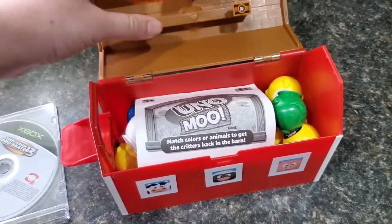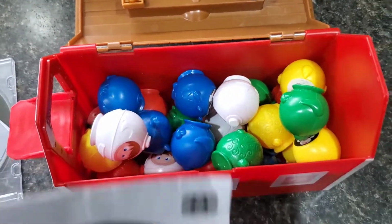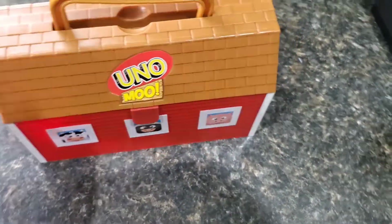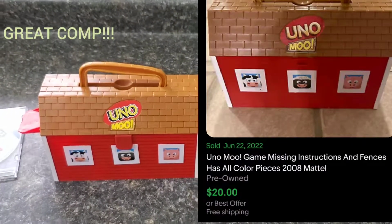Next here we have Uno Moo. I looked it up in store, and apparently it's supposed to have some paper hay bales. I don't know what they hold or how they go into the game there, but looks like I'm missing those, but have almost, if not all, the figures there. Again, nothing crazy, but a couple decent comps.